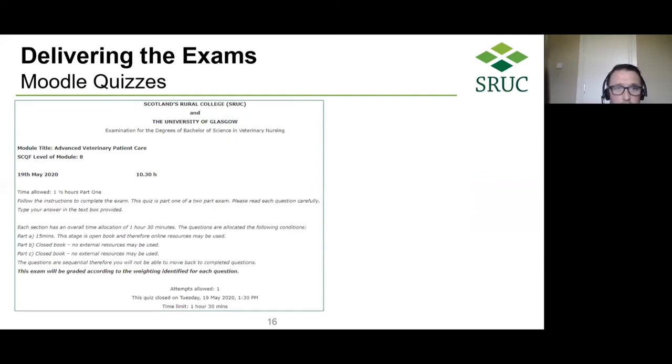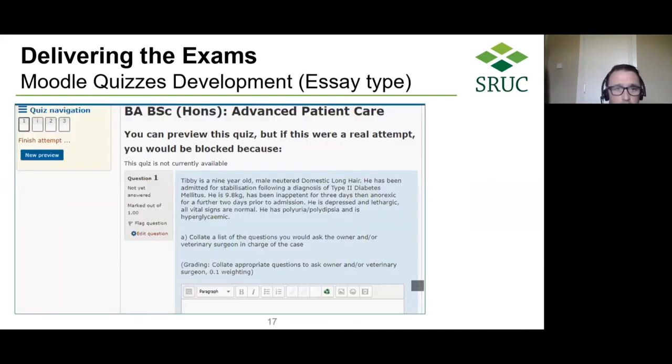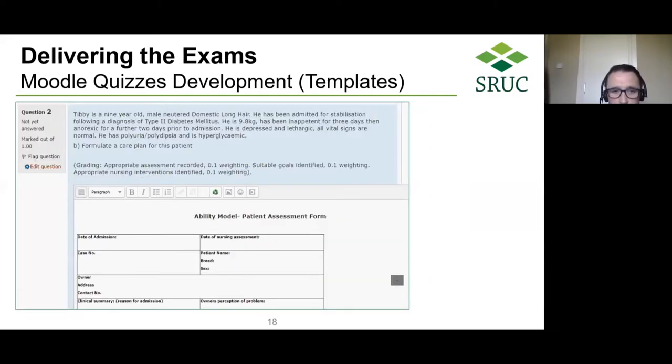So, delivering the exams, the Moodle quizzes. This is the front screen of the Moodle quiz with instructions, and it tells the students when the quiz is going to close and how much time limit they have. We used the essay question types throughout all the quizzes, and in some cases we created templates within the essay question types, where once the student opened the quiz question, they could answer within a table, as you see on the screen.